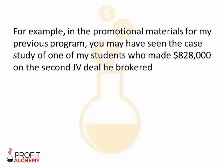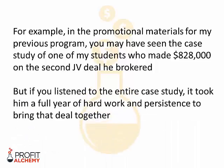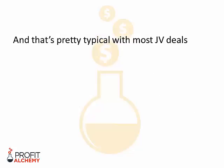For example, in the promotional materials for my previous program, you may have seen the case study of one of my students who made $828,000 on the second JV deal he brokered. But if you listen to the entire case study, it took him a full year of hard work and persistence to bring that deal together. And there were many times during that deal when it almost fell apart. And I'll show you the reasons why in just a minute.